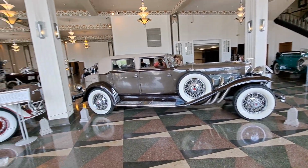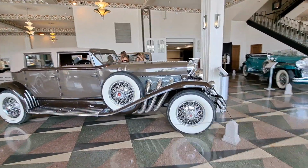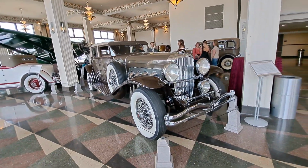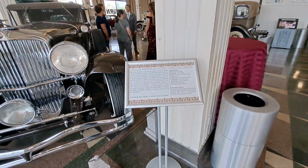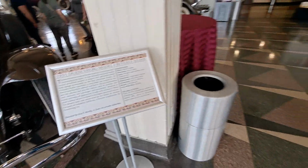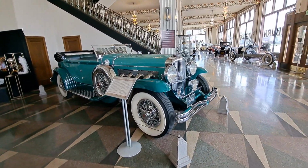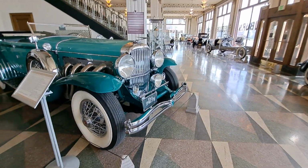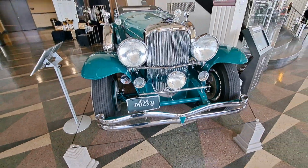Here's another Duesenberg here. Duesenbergs, most of them are multi-million-dollar cars today. This one's a 1931 Beverly sedan here. Get a little closer to read that. And we got another Duesenberg over here. This one's a 1930 convertible sedan. It's where you get the saying, it's a doozy. That means it's top notch. It's a good one.